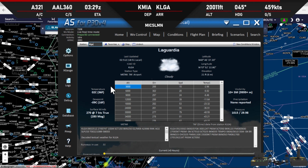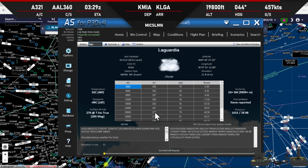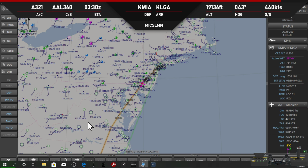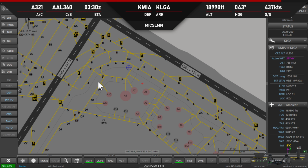Speaking of, our Active Sky weather at LaGuardia currently. So we are looking at winds 270 at 7, 2 degrees Celsius, 29.98. We've got scattered clouds at 15,000, 10 statute miles, though broken at 25, 2 degrees Celsius. So once we get towards these clouds, we're going to throw on some anti-ice. But yep, other than that, that is our approach and arrival into LaGuardia this evening. Once we vacate Runway 31, we're going to pop in and park at Alpha 10.